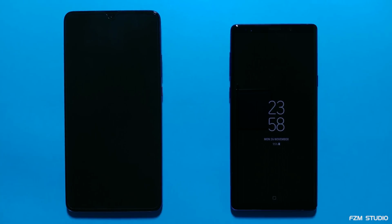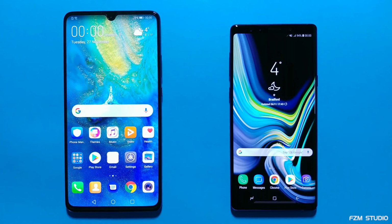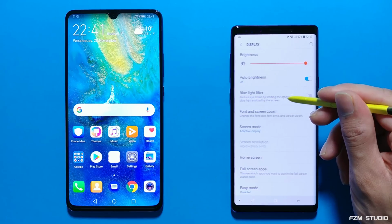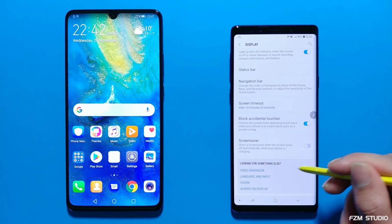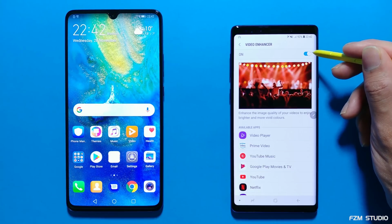Right, for anybody new here, I'll do a quick overview of the display specs. For the Mate 20X, we're looking at a 7.2 inch OLED display, and on the Note 9, a 6.4 inch Super AMOLED display. So settings, display. So max brightness for the Note 9, I'm using the adaptive display which from my everyday experience brings out the best quality, and video enhancer is on, capturing that further detail as it's a fully optimized smartphone for YouTube.